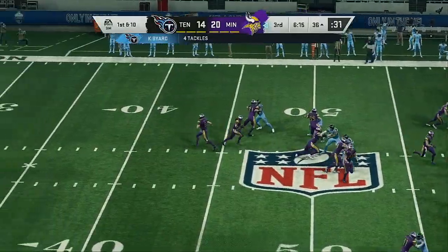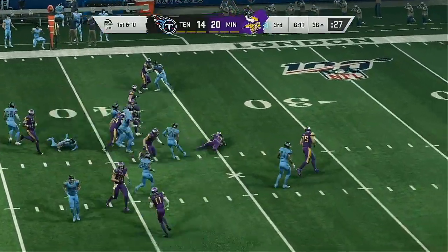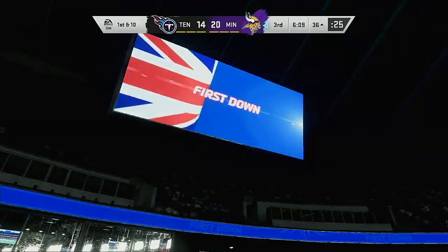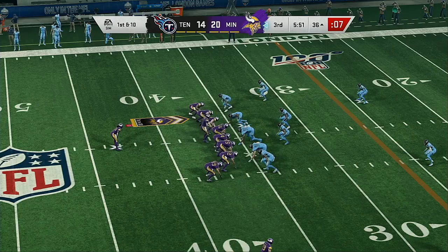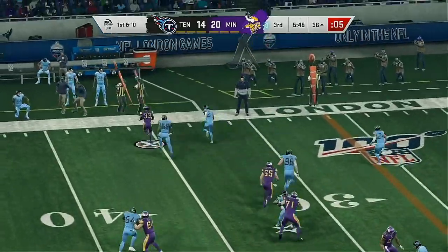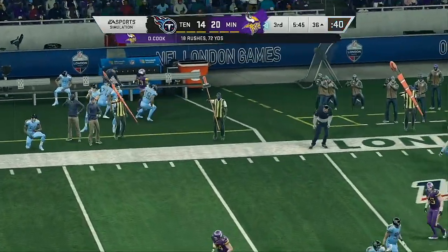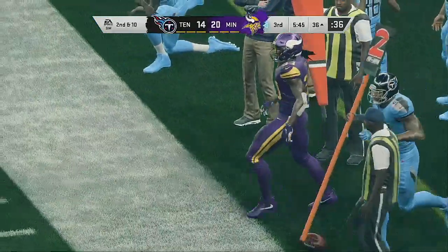Now, this is an example of breaking down a defense, because on a lot of these runs, he's getting past the point of attack. And guess what he's doing? Forcing the secondary guys to have to make a lot of tackles. So from the 36 now, first and 10. On the carry, it's Cook. Officially no gain on the play, and it's second down.